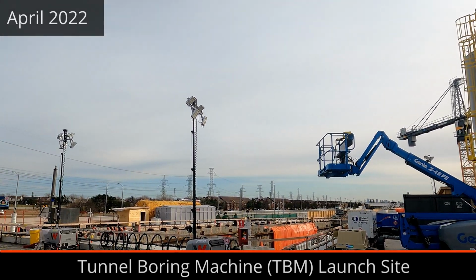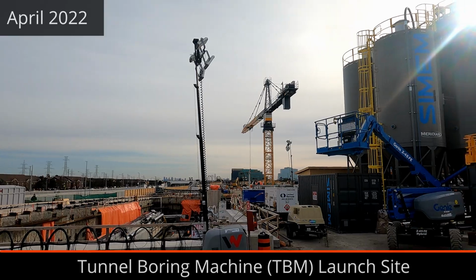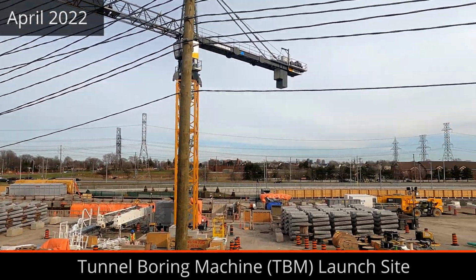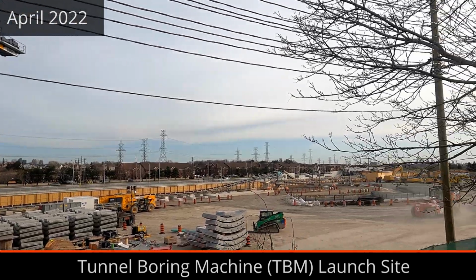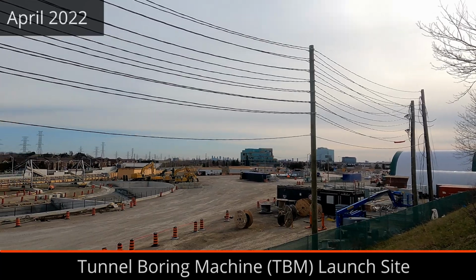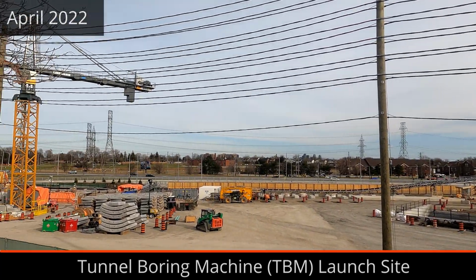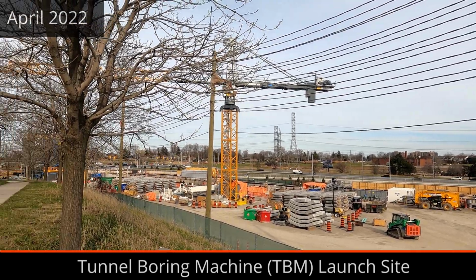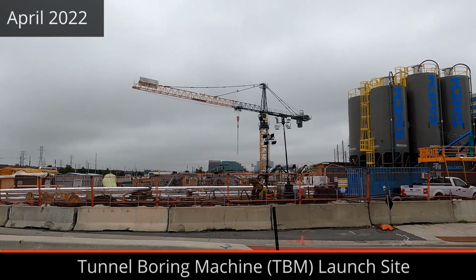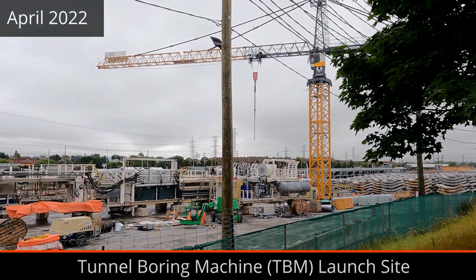Tunneling started at the launch site just north of Renforth Station at the western end of the extension on April 11, 2022. The two TBMs, Rexy and Runny, will tunnel until just east of Royal York for about 20 months. Unfortunately, because tunneling has already begun, the TBMs aren't very visible, but they can be seen from some angles. More visible are tunneling materials such as the concrete slabs used to line the tunnels and conveyor belts which will carry the dugout dirt.